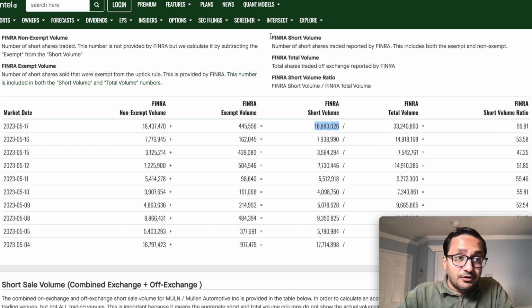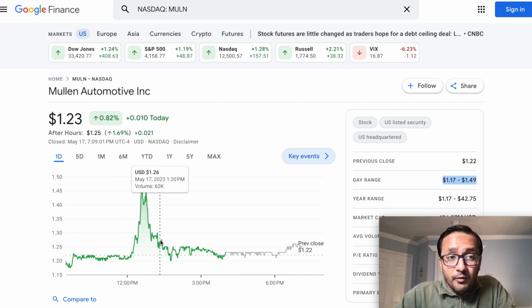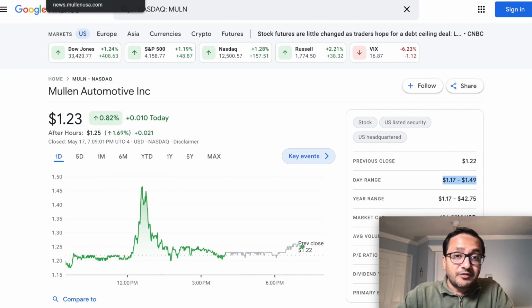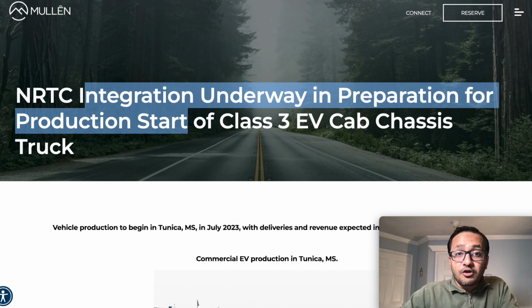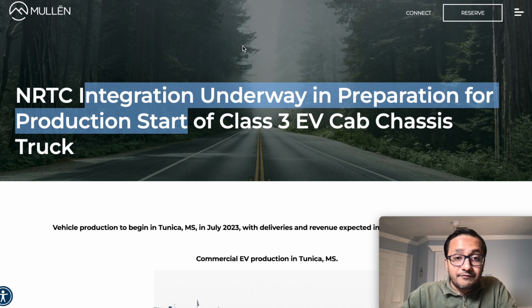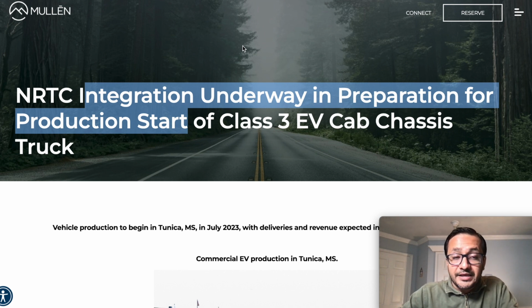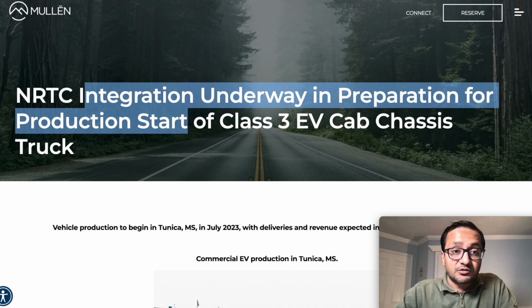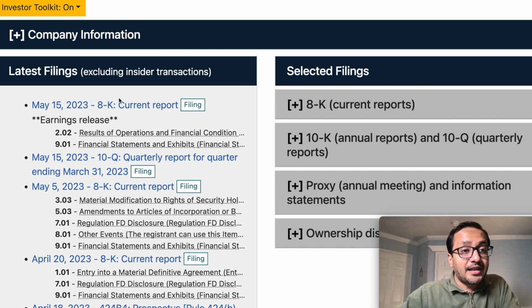Also, if someone tells you why there is a spike, there is no real way to figure it out. It could be some of the news announcements, because today Mullen announced some news. It could be genuine buying that was happening. It could be because short sellers had to buy the stock back to fulfill their obligations. There could be multiple things. One thing I can tell you is there is no update on SEC filing for Mullen.